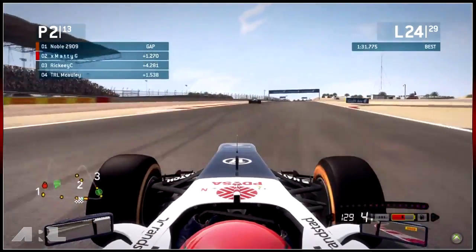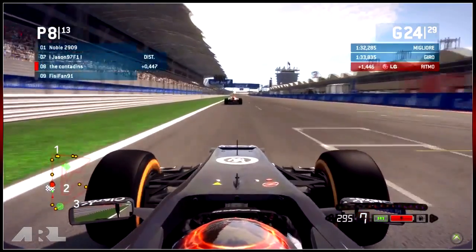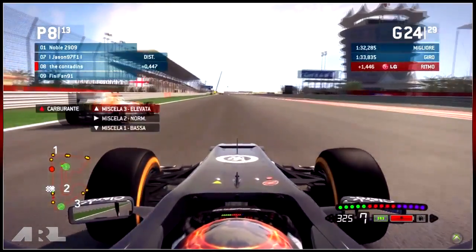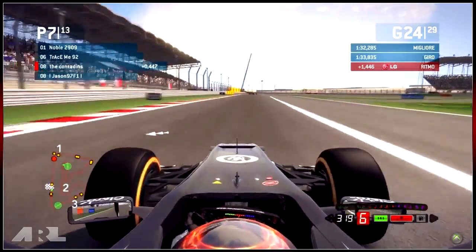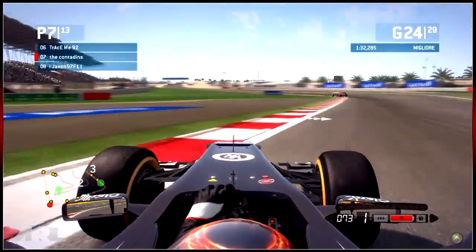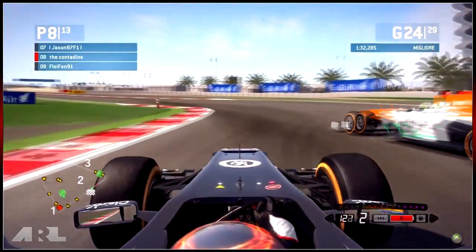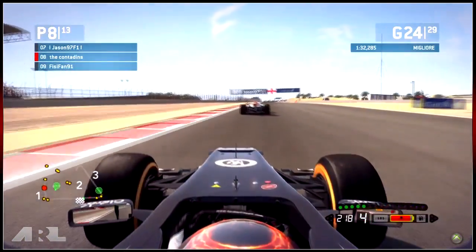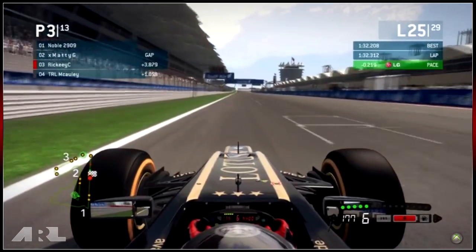But still, the two Williams cars, the dominant force once again, and really thanks to both Noble and Matty making the switch at the beginning of the season from Toro Rosso to Williams and bringing that car right to the front of the field once again. Back with Contadins as he continues his scrap with Jason 97 F1 and still cannot get around the Englishman, as the Force India remains in front in P7.